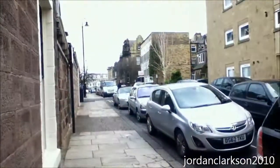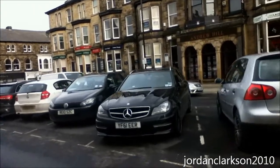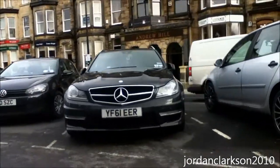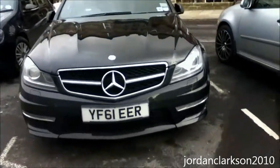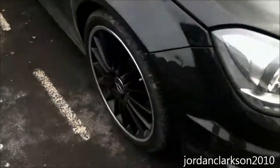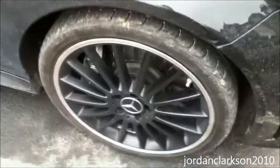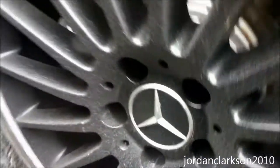And then down here is a V8 Vantage Roadster. Yet another C63, we've seen two saloons, C63s, and a coupe, and this one's an estate. And I believe this is the first estate that I've ever seen. I rather like it. Black on black. Gives it a sort of sleeper look. Bulging bonnet. AMG. Tinted windows at the back. Looks stealthy.